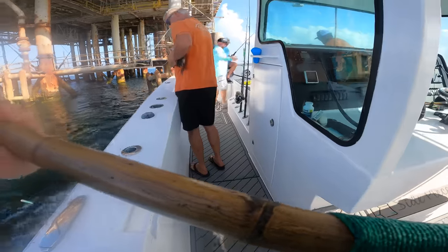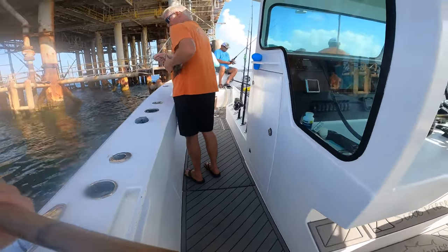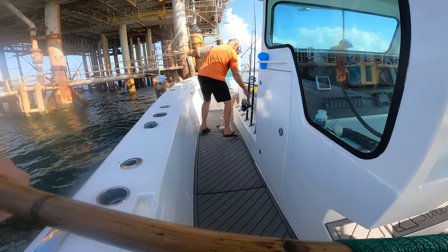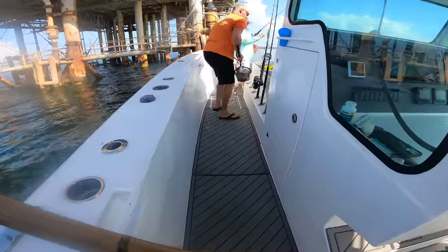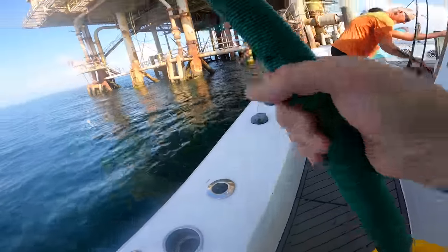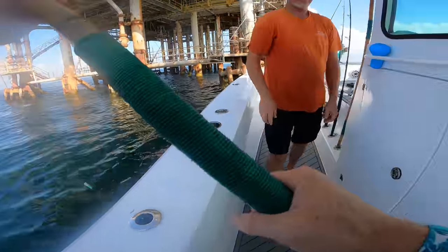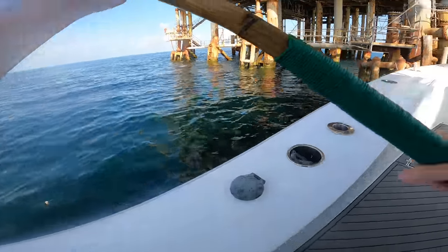Mangrove snapper. What's the limit on these guys? 10 apiece. She's on up there. Oh, she's got a good one. Oh, a shark. The tax man is collecting dues. Is it a shark? I'm gonna go up to the front, Eddie.